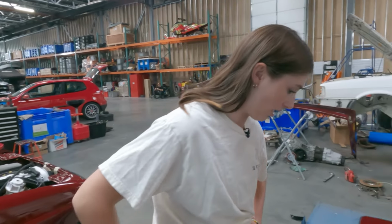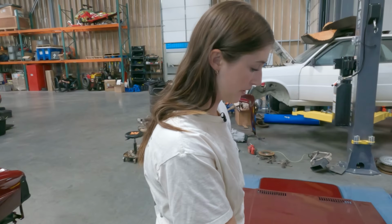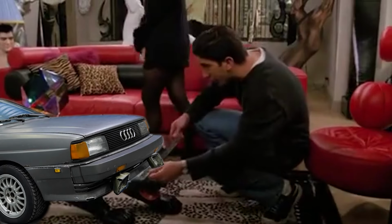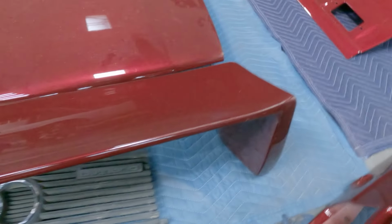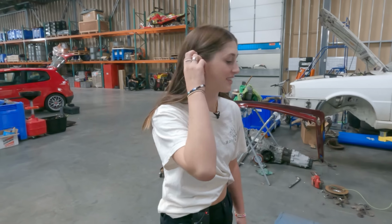We've got some parts that still aren't on the car yet, like our Euro style bumpers that aren't big coffee tables. Wow, check this out. Is it a coffee table? Very nice rear spoiler that is still bigger than my dad's. Boom. Roasted. That is a plus.